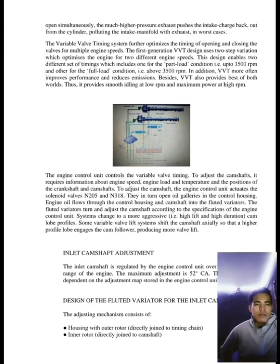The variable valve timing system further optimizes the timing of opening and closing the valves. In addition, VVT can improve performance and reduce emissions. Besides, VVT also provides the best of both worlds. Thus, it provides smooth idling at low RPM and maximum power at high RPM.